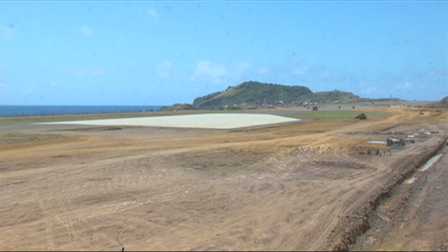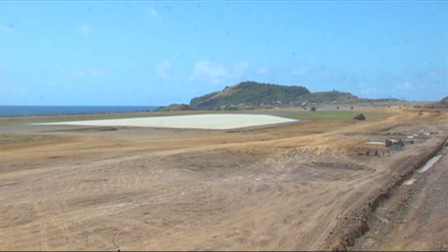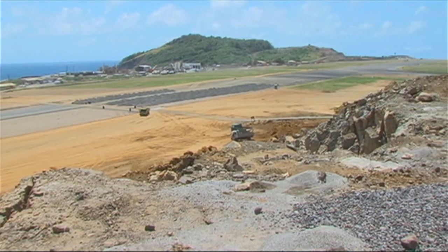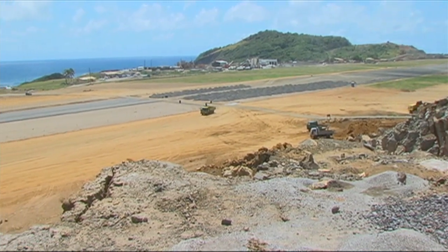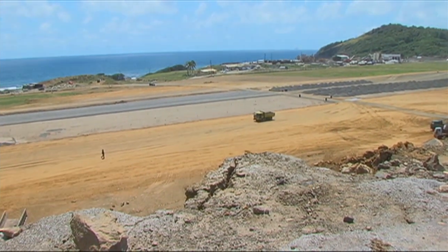I have a very short presentation, and it's a pictorial presentation of what we have built so far and what our plans are for construction to complete this facility. As you know, aircrafts need fuel to get from one location to the other, and we are governed here in the Caribbean by the Eastern Caribbean Civil Aviation Authority.